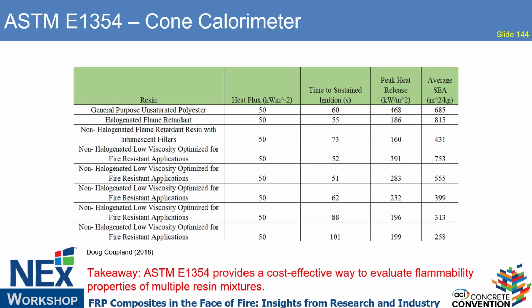This is an example of one of the data sets that I was able to find. This mainly is different ATH loadings, so it captures the different response of various resin systems in a cost-effective way.